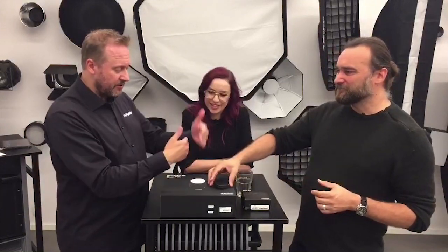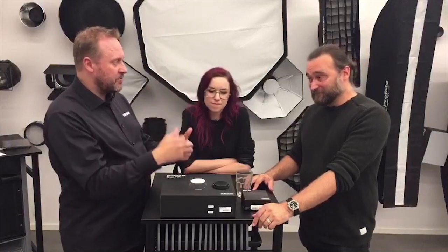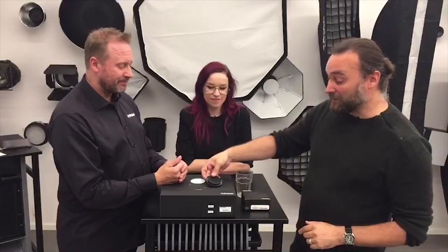But for each layer of grid you put, you use more power, so you need to power up the A1, which means fewer pops, fewer flashes. It would be interesting if you got an even tighter beam of light, but you don't. So there's no point in stacking them, unless you want a Mickey Mouse shape.